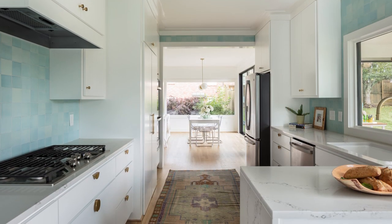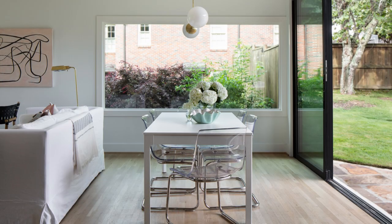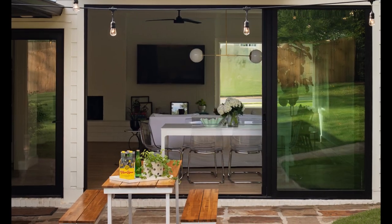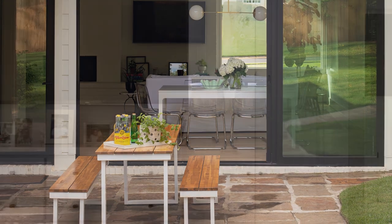White cabinetry and a soft blue tile backsplash brightened the kitchen. The previously closed-off dining room is now open to the living room, with sliding doors opening to the new patio outside for easy indoor-outdoor entertaining.